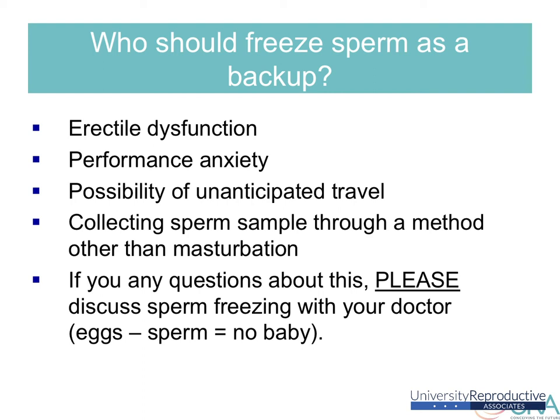a backup. If the sperm is being collected through any method other than masturbation, for example, if it is being retrieved surgically from the testes by a urologist, or if you and your wife are having intercourse with a special non-spermicidal condom called a male factor pack to obtain your sample, then the sperm must be frozen beforehand. If you have any questions about whether you should freeze sperm, please talk to your doctor to discuss further.